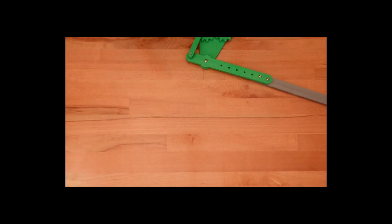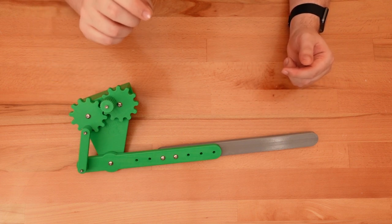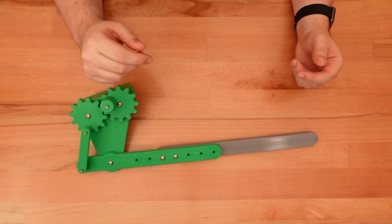It works. This desk cleaning device was created just for that 15-second joke. But apparently a few people wanted to know more. So I guess I'll do that.